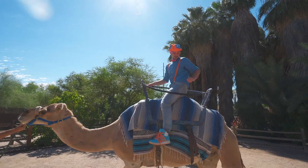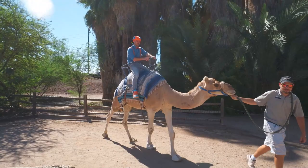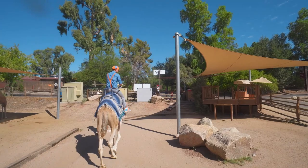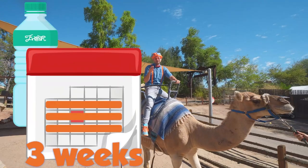Whoa, this is a nice camel. This is a dromedary camel. It's really high up here. Whoa. I'm having so much fun. Wee! Hello! Whoa! Check it out! See the hump of the camel? They store fat in here, and they can actually go about 7 months without eating food, or 3 to 4 weeks without drinking any water. That's pretty impressive, huh? Whoa!